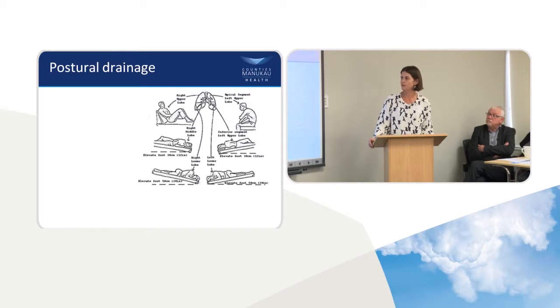The idea behind postural drainage is that you're using gravity to assist the drainage of secretion. So thinking about the anatomy of the bronchial tree, where the secretions are, and therefore positioning people to use gravity to drain up towards the large airways where those secretions can actually be coughed up. To do postural drainage, you really need to be in that gravity-assisted position for quite a period of time to allow gravity to have that effect. So you're talking a minimum of 15 minutes, which people often don't enjoy.